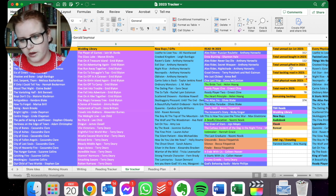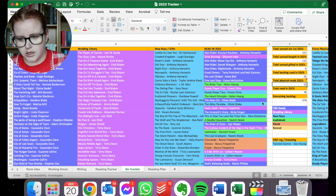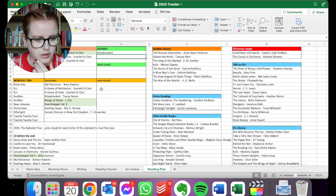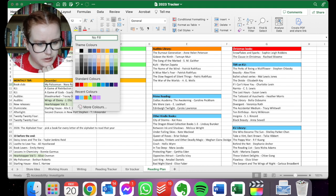So I've not bought anything. This counts as a backlog book read and a physical read, and it updates my total reads. So now my remaining backlog is down to 373. Then on my reading plan, I will go over here and colour this in.